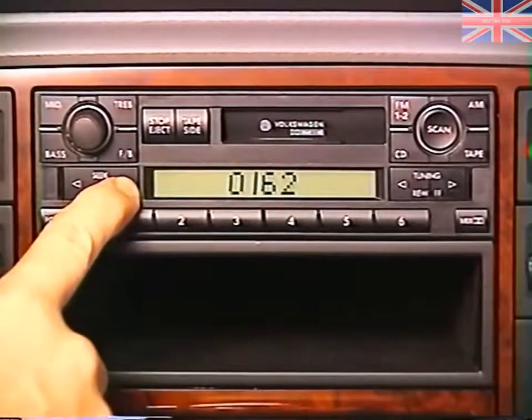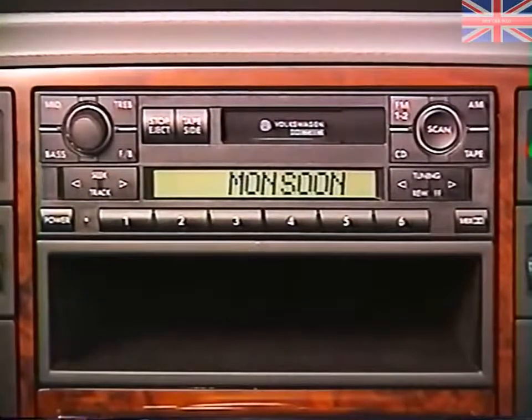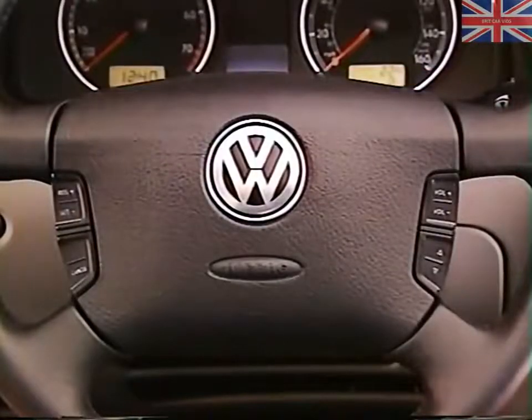Now press the right side of the seek button until you hear an audible signal. Your radio is now coded and will work again. Your vehicle may be equipped with optional sound controls mounted on the right side of the steering wheel.